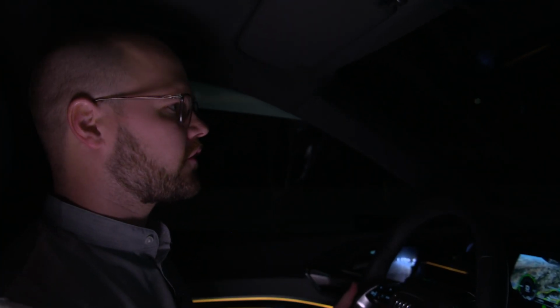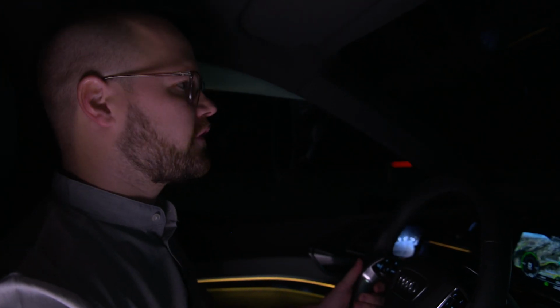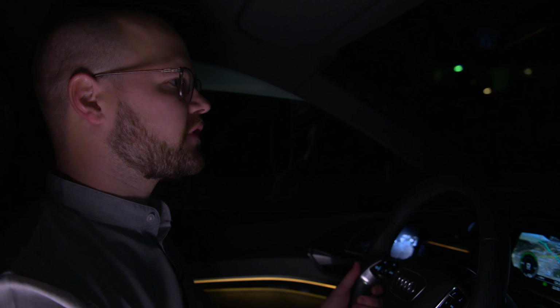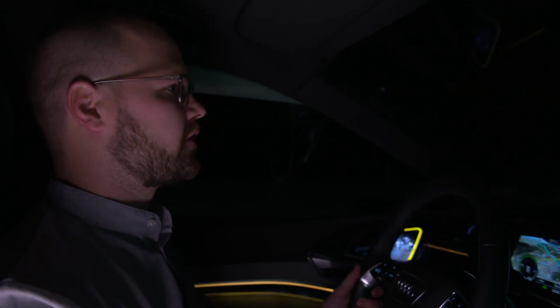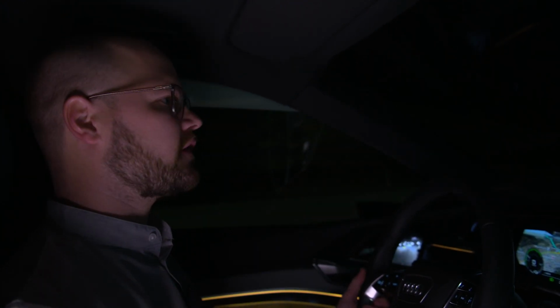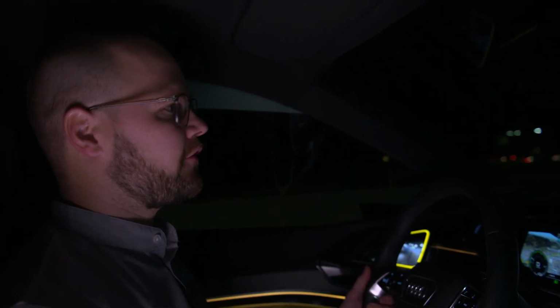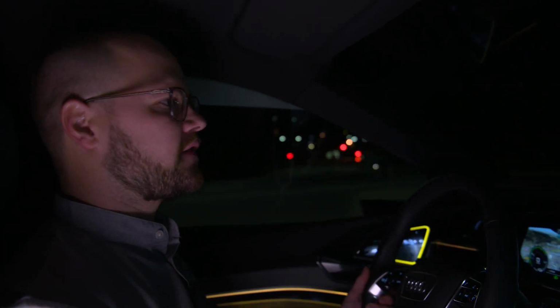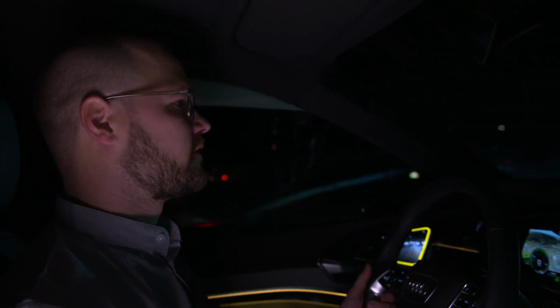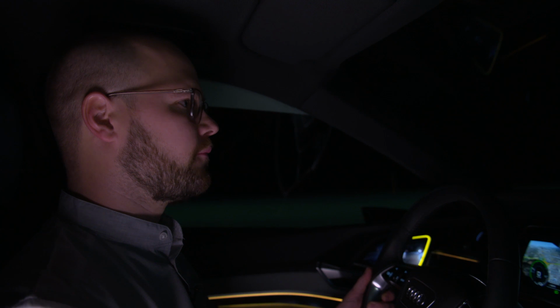The system is called Digital Matrix Light. We in turn call it DML. It's the worldwide first high-resolution headlamp system in a series car. The system has about 1.3 million pixels, and this allows us to project new fully adaptive light functions and patterns directly on the street.